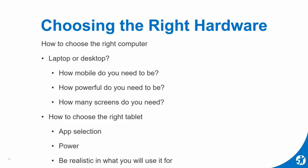So the factors that you want to weigh in on that are, first of all, how mobile do you need to be? If you're not in a situation where you need to unplug and take your stuff with you, if you don't work from home at all, then this is not an issue.